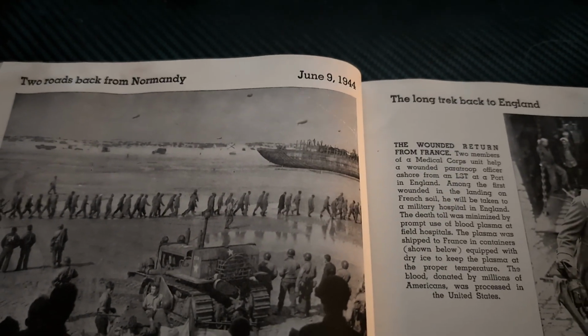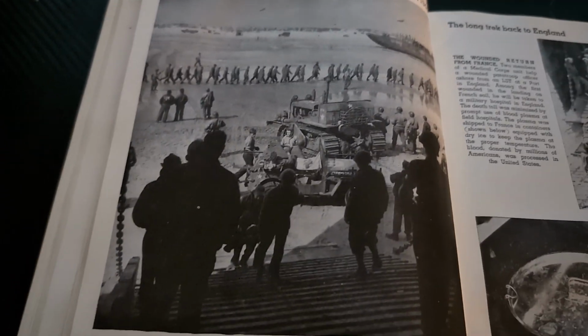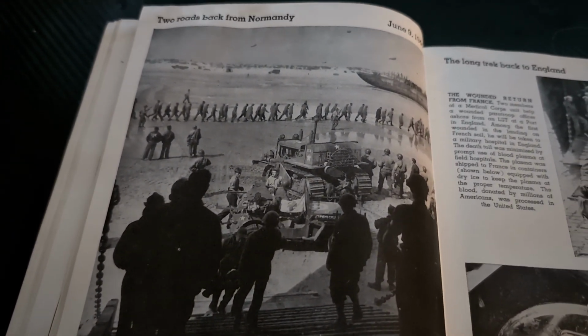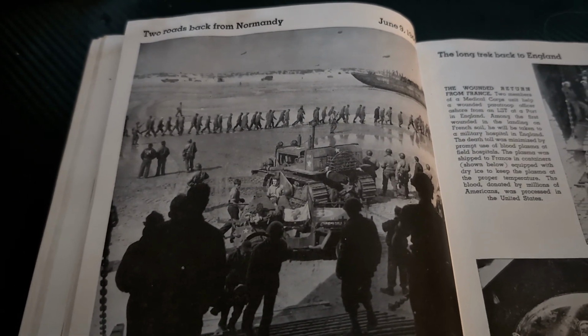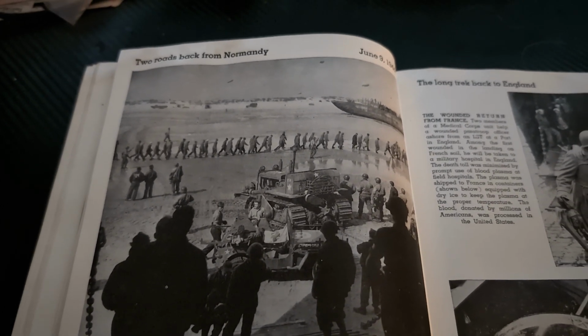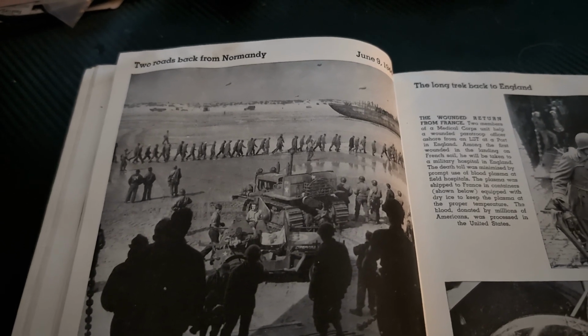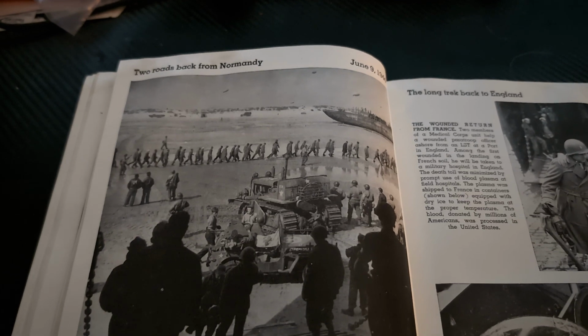Two roads back from Normandy. June 9th, 1944. Casualties and prisoners. Into the dark interior of an LST, landing ship tank, passes a steady stream of casualties who fell in the battle for France. In the background, framed by the open bow of the LST, a line of Nazi prisoners marches along another road back from the Normandy front.